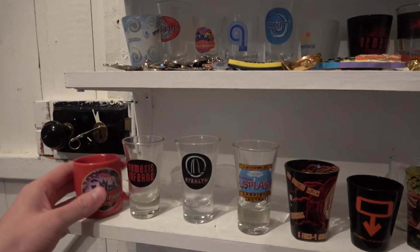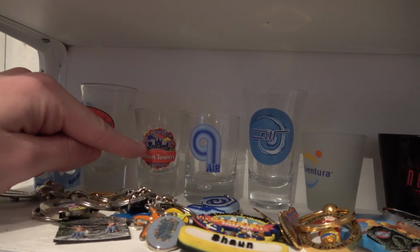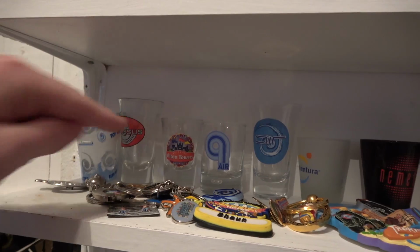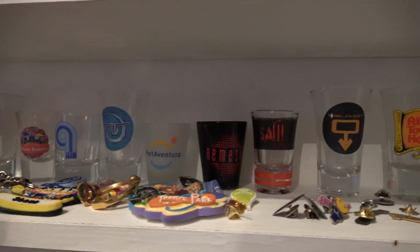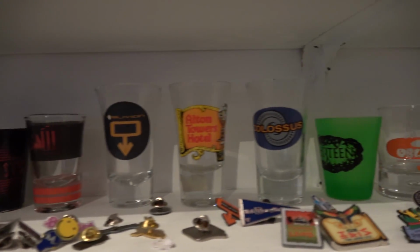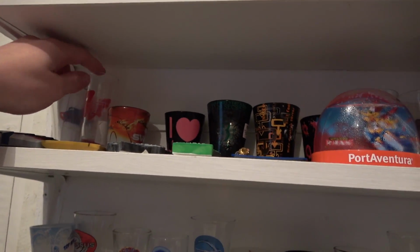A little mug there from Alton Towers. Some more shot glasses up the top here, really old one there from Tussauds Alton Towers. Again, that's probably 12 or 13 years old. I've got a PortAventura one there before the PortAventura World branding. An old one from Oblivion, Colossus, Alton Towers Hotel. Yeah, I've got loads of shot glasses, more up here as well, but oh, this one quite stands out.